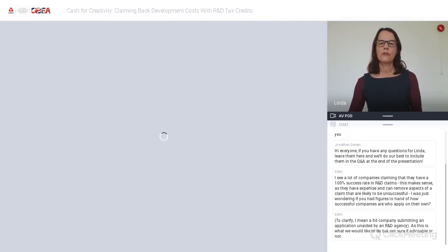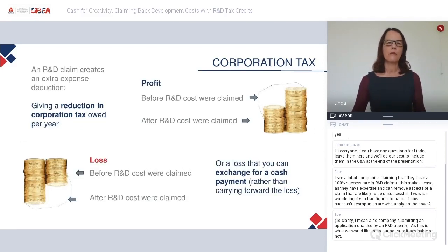So to go into a bit more technical detail, this is the technical part, so bear with me. The way that it works is you identify your qualifying costs, your total costs, and that will give you an additional deduction in your annual account. So if you have a profit, it will reduce your profit. If you have a loss, it will increase your loss, or it might put a profit into a loss situation on paper. It's a tax calculation.